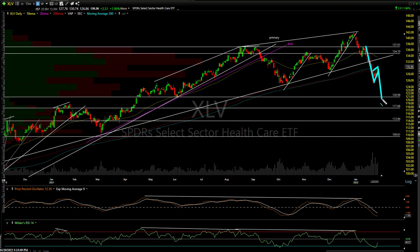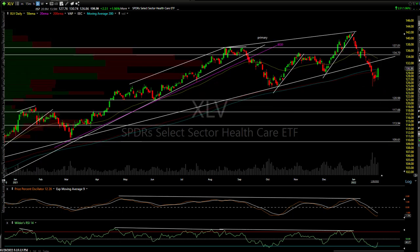And again, if they're going to play out, now we're at that point where these flags are about fully mature. In other words, if we just consolidate any more, they get too long relative to the flagpole, and they're no longer flags, at least not from my point of view or my opinion. So again, watch what happens next week.